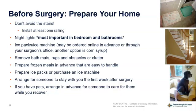Please arrange in advance for someone to stay with you at least the first week after surgery. We do not want you home alone in the immediate period after your surgery. Please arrange in advance for someone to care for your pets.